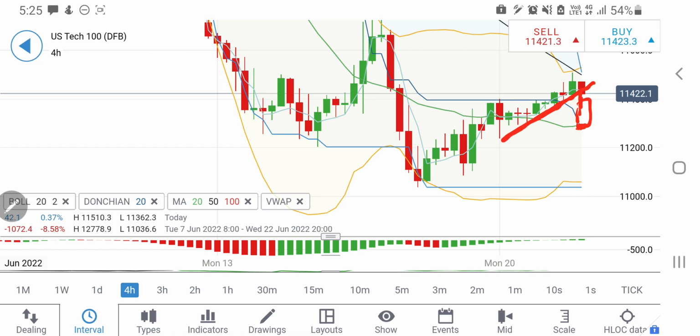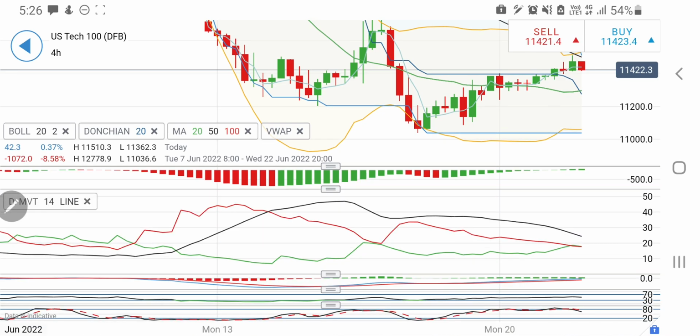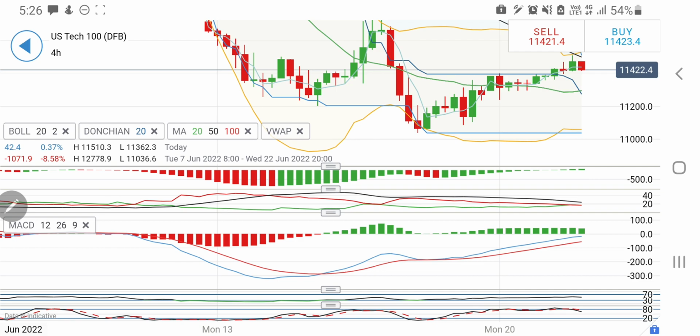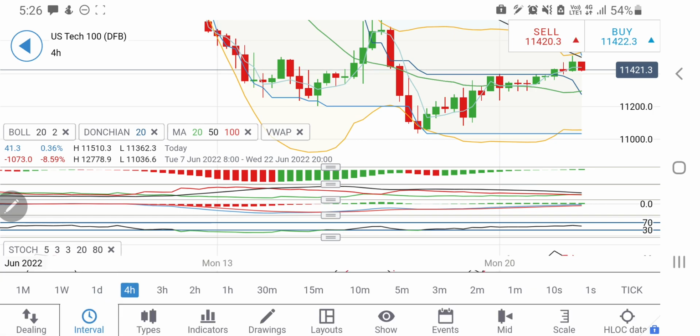Only below 11,250 you can be certain about the bearishness in Nasdaq 100, else it can always bounce back on the upside. Look at the oscillator there. It is positive, it is bullish. The directional movement not indicative of anything. MACD trading bullish here, trying to converge a bit. RSI looking downwards, stochastic looking downwards.